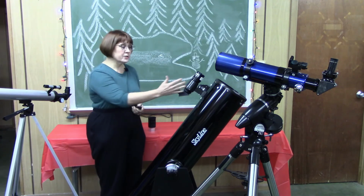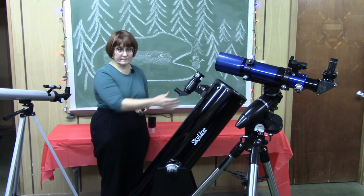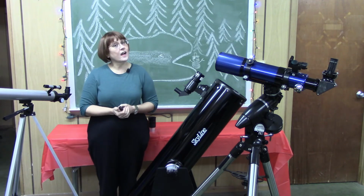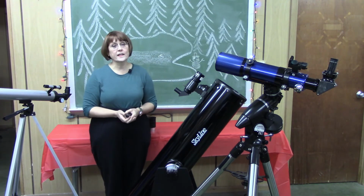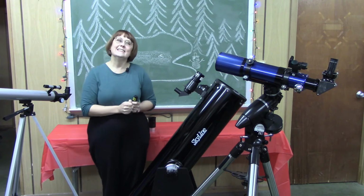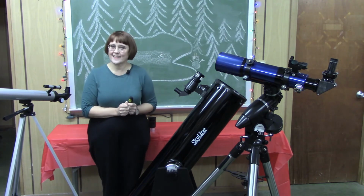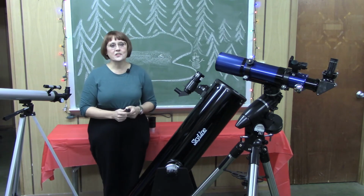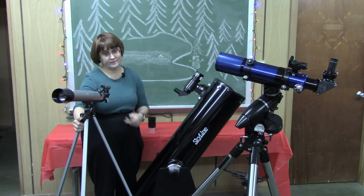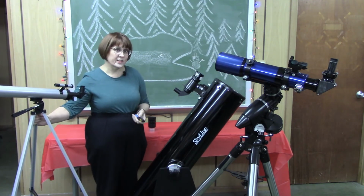If there is an actual finder scope, first, is it image correcting? If not, the view through it will be upside down and backwards to star maps, making using the finder scope difficult, to say the least. A finder scope should have a diameter that's larger than a drinking straw, and it should have some magnification to it.